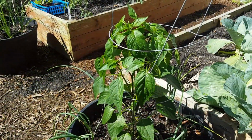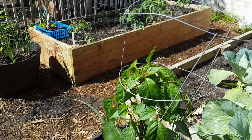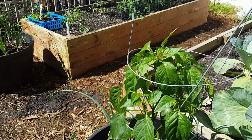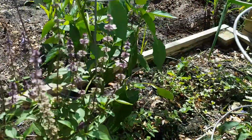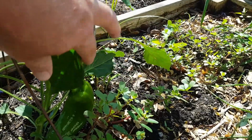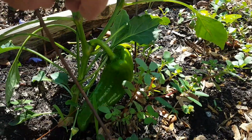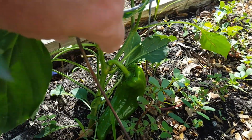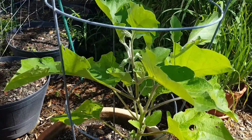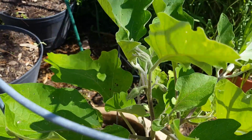I don't have many peppers growing this year. I have jalapenos in a couple barrels, and they're doing okay. I don't see any fruit yet. And I have one Marconi pepper plant growing here, and it's got a pretty nice sized pepper growing right now. And my volunteer eggplant is doing well. So it's actually, I think, got a little eggplant starting to grow right there.